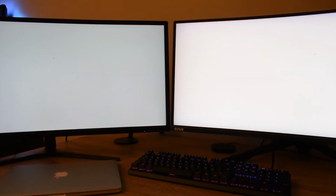So looking at white here, we can see it's a little bit more dim, but in my opinion it's fine, but you will have a better experience with a more expensive screen. Backlight bleed. Overall, I don't think the blackness of this monitor is super great, but as we can see here, the overall backlight doesn't really have too much backlight bleed compared to other monitors.